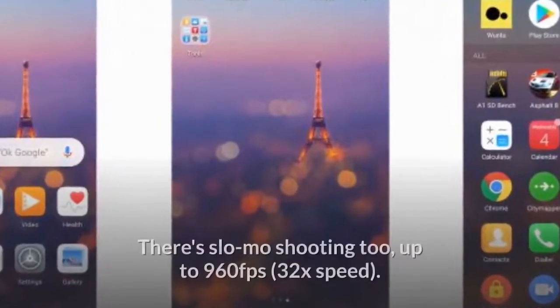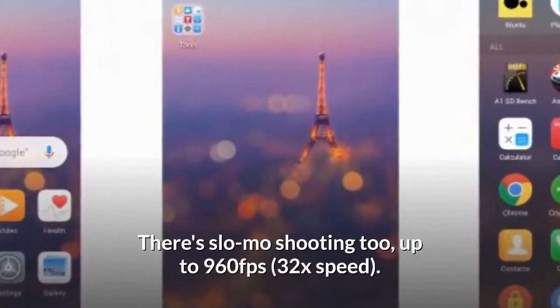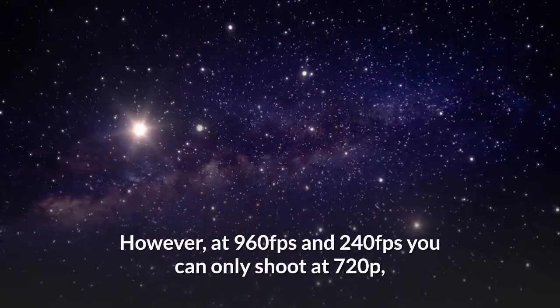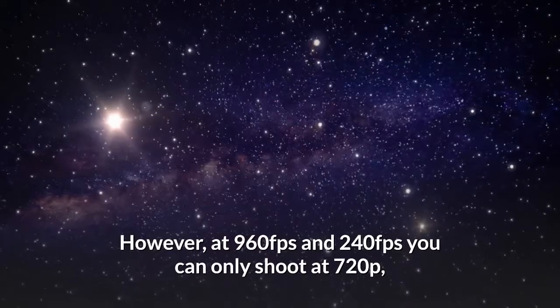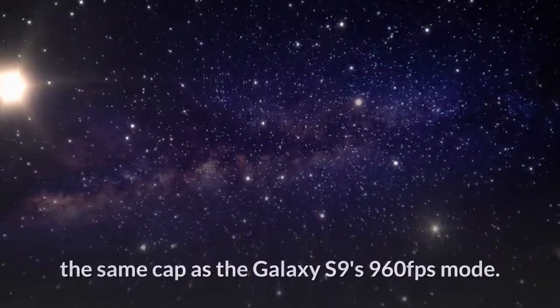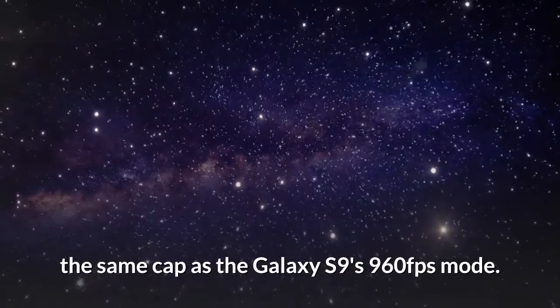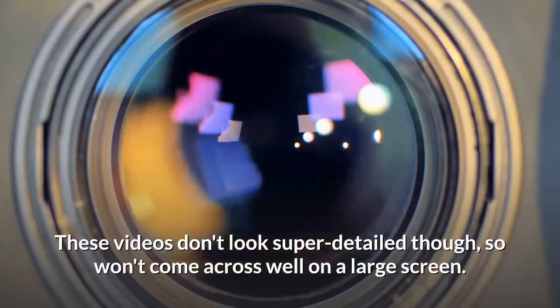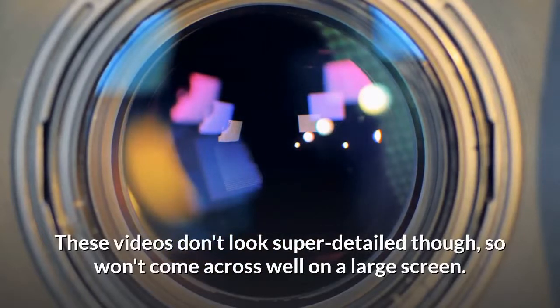There's slow-mo shooting too, up to 960 FPS, 32x speed. However, at 960 FPS and 240 FPS you can only shoot at 720p, the same cap as the Galaxy S9's 960 FPS mode. These videos don't look super detailed though, so won't come across well on a large screen.